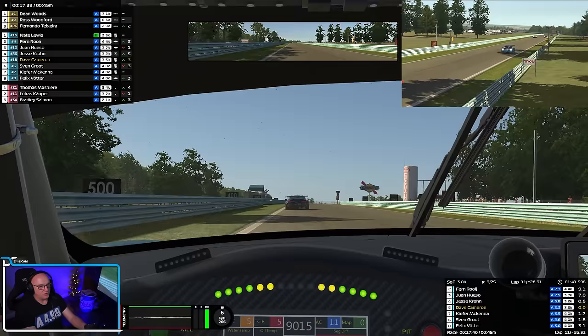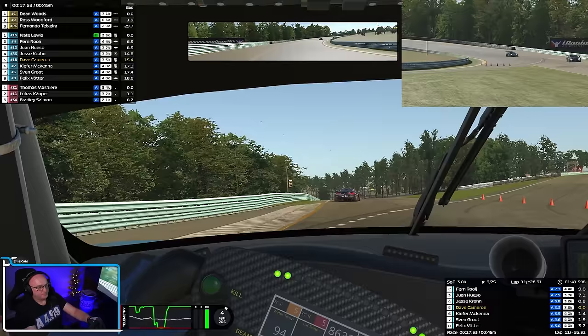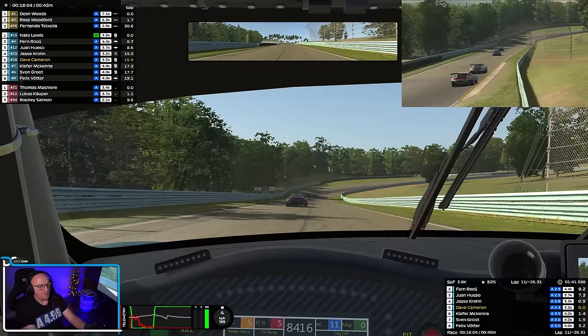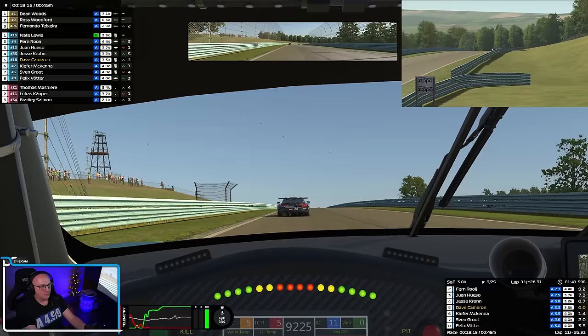Oh dear, that's terrible. Lines all wrong through there. This guy's quickly in front. He's not hanging around. He ain't hanging about.